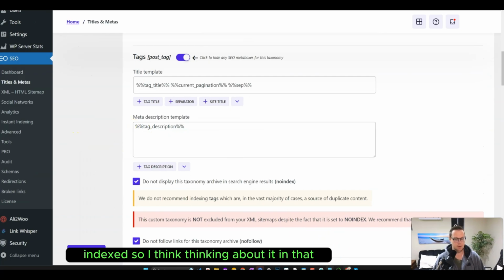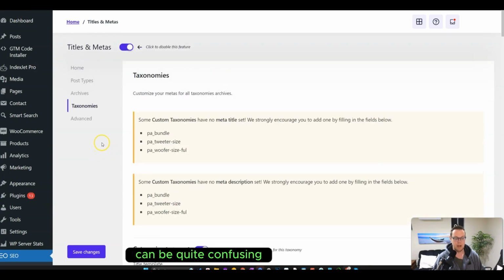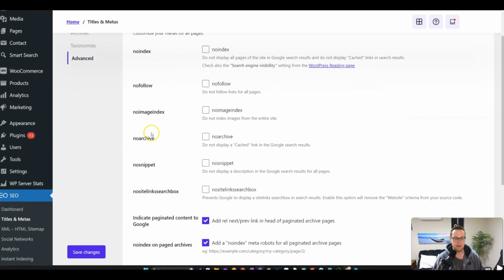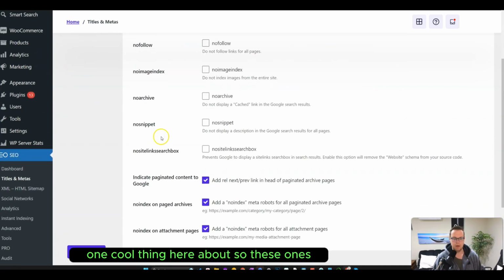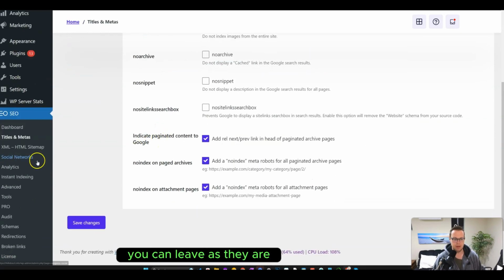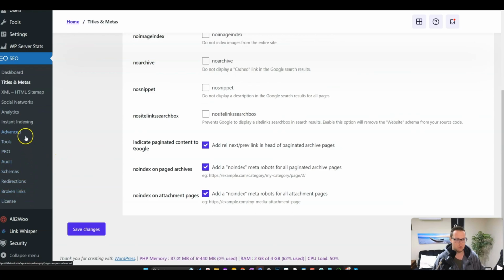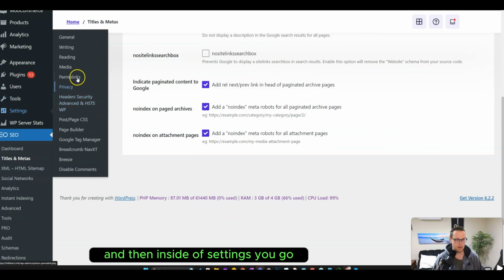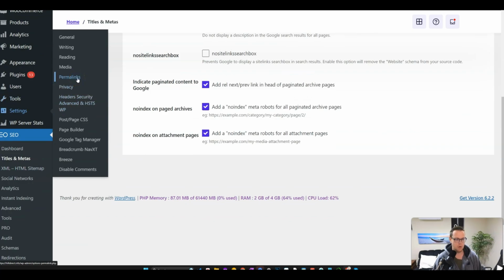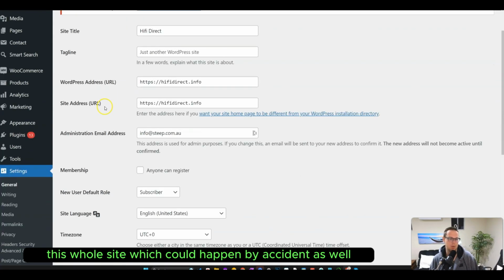So I think thinking about it in that way makes it a lot easier, because I understand all of these options can be quite confusing. One cool thing here, so these ones you can leave as they are. One cool thing about this tool is if you go into settings, and then inside of settings you go to general, and you basically noindex this whole site, which could happen by accident as well.